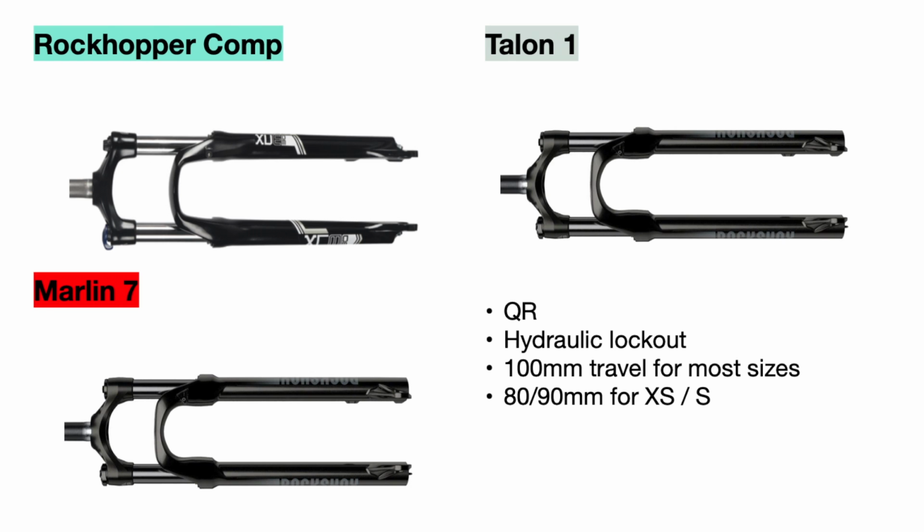All of these forks also come with 100mm of travel in most sizes, which is typical for cross-country oriented bikes like these, but the Rockhopper Comp uses 90mm of travel for sizes extra small and small, while the Talon 1 uses 80mm of travel for those smaller sizes. The Marlin 7 actually still uses 100mm of travel for all sizes.